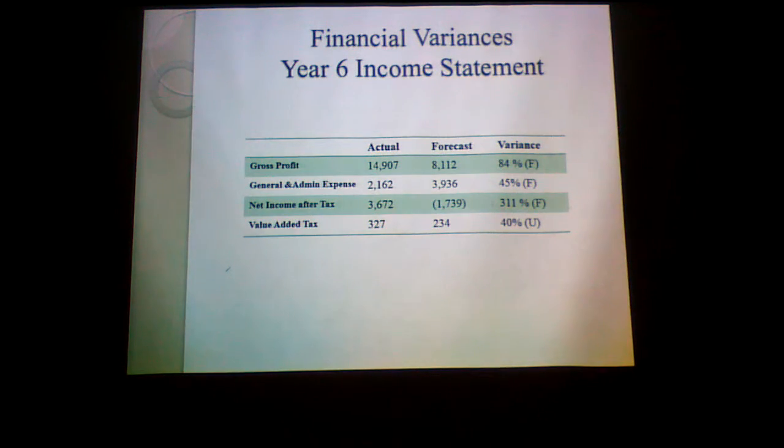In year 6, we expected to have a loss of $1,739,000, while the actual net income was $3,672,000. As a result, we ended up having a favorable variance of $5,411,000, which was a 311% increase from our forecast amount. Armily's income was more than expected and expense was lower than forecasted. As a result, it caused an unfavorable variance in income tax liabilities.